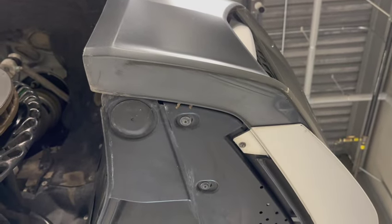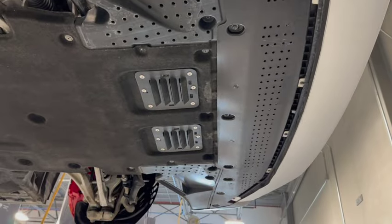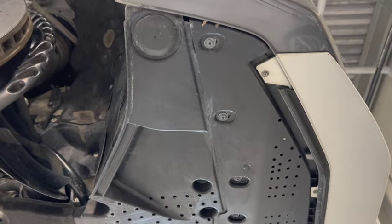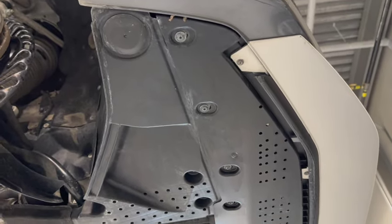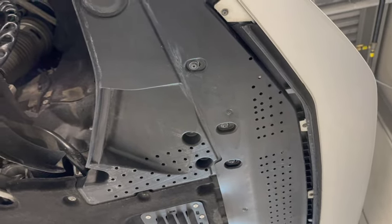A surprising amount of times you look at these cars and you see broken fasteners, over-tightened fasteners, which then break the plastic under tray, missing fasteners. You could see that even on late model cars.